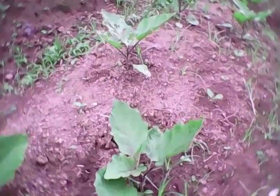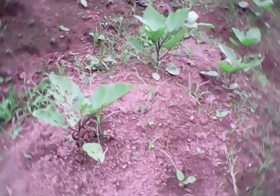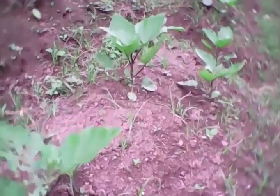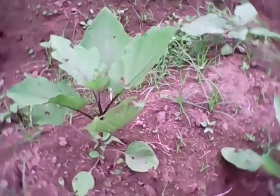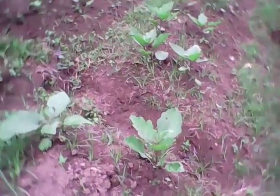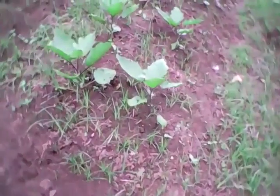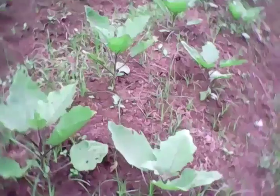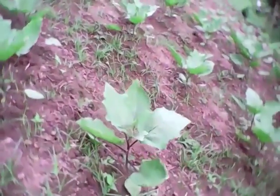This is my vegetable farming project. This eggplant is exactly 1 month after transplanting. This is the result. Did you remember my last video? Today is exactly 1 month after transplanting this eggplant. Look at the result. Some of them have flowers already.